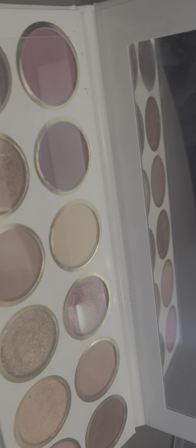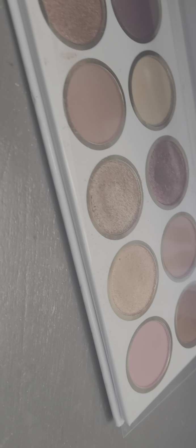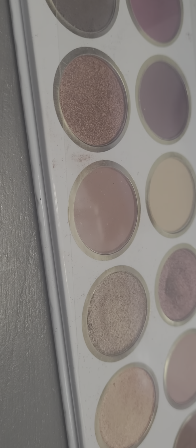So I used, what the heck is this palette called? It's the Girl Meets Makeup palette. It's the rosy one. Very pinky, rosy, mauvey. I actually enjoyed this. I enjoyed the variety that it has, all these deeper colors. I like the depth of it. So this was a good one. This is a good modern Renaissance palette, except with deeper, darker shades.